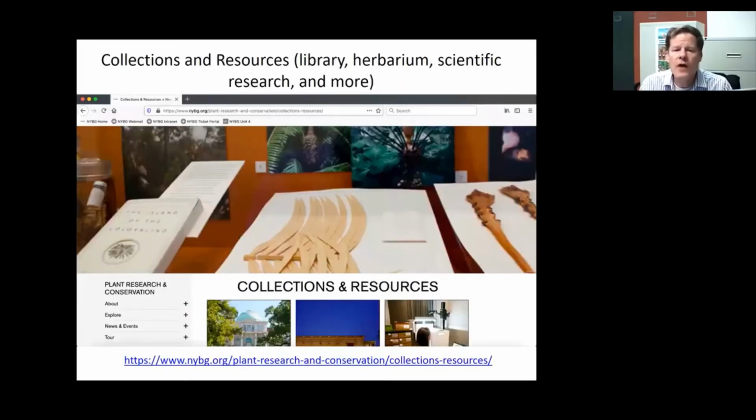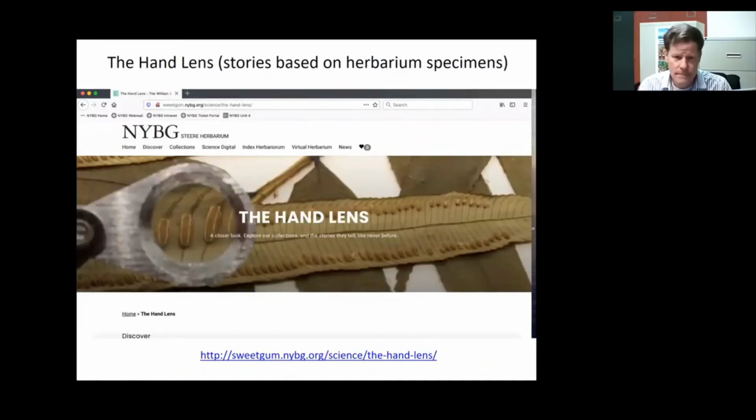So we have our collections and resources, such as the library, which is one of the world's biggest botanical libraries. Botanical in all senses: gardening, plant systematics, plant physiology, lots and lots of disciplines. The herbarium, which is our museum of plant specimens. We also have collection resources, databases for the living collections in our conservatory, as well as the grounds, and so forth. We have the Handlens, which are popular stories based on herbarium specimens.